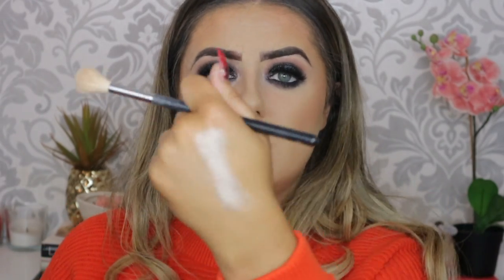And now it's time for the most important part, the glow. So I recently picked up the Ofra Nikki Tutorials highlighter, and this is Glazed Donut. It's a bit messy. This Glazed Donut, this is one of the best highlighters I have ever used. It is amazing. I was looking for a white highlight for the longest time because I'm so pale. I just don't think yellow ones suit my skin at all. Just look at that. You don't need much at all.